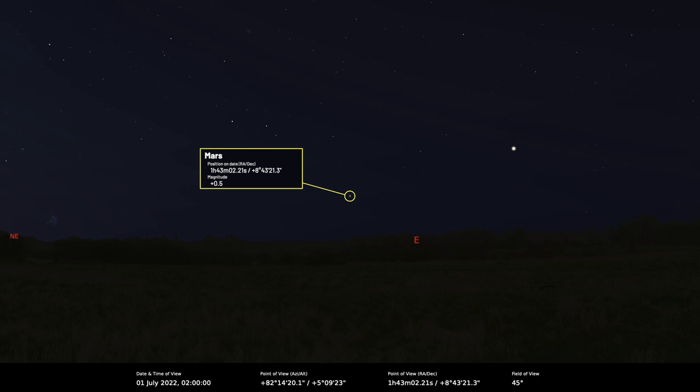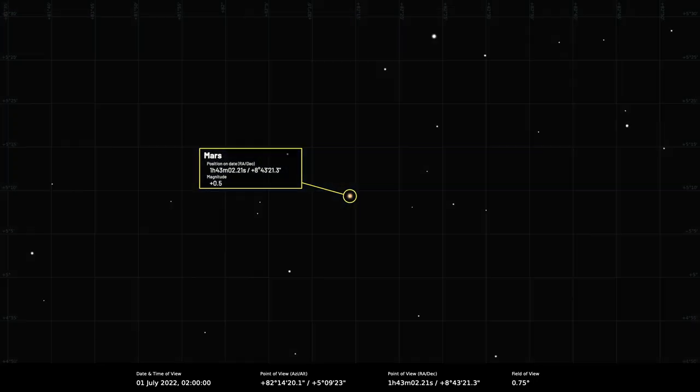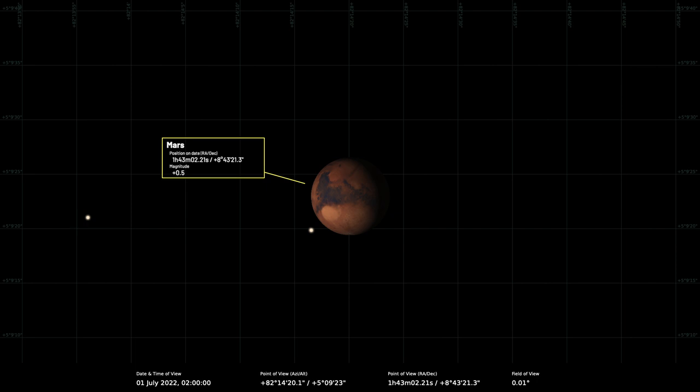So on the 1st of July, it's at magnitude 0.5 and 7 arc seconds across when viewed through a telescope. That's enough for an 8-inch reflector to start to see details. It's a good time to make a start. And we'll see a number of features. There's the southern polar cap, which should be a visible bright white spot at the top of the disk. It can be quite striking, that, can't it?